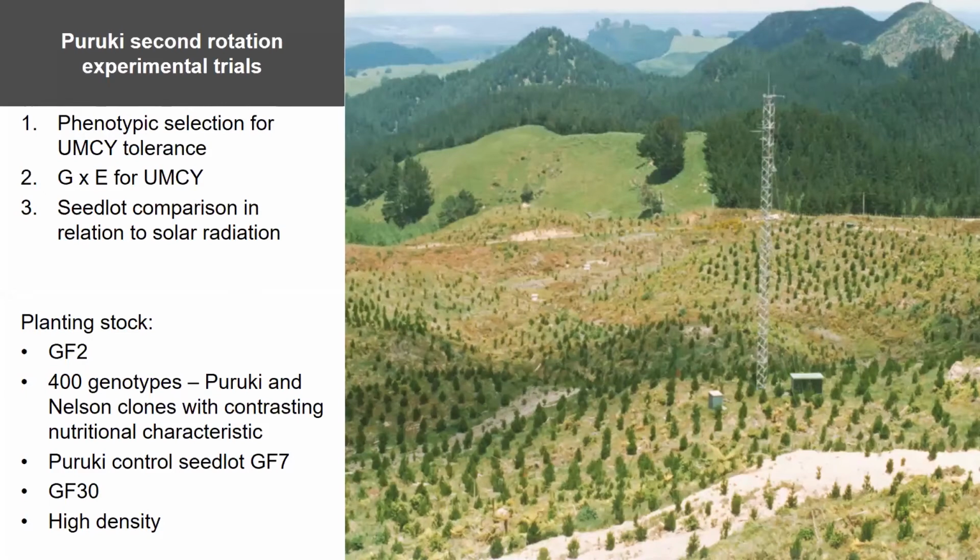The experimental trial infrastructure currently at Puraki is made up of 3 key trials: phenotypic selection by upper mid-crown yellow tolerance, genetics by environment for upper mid-crown yellowing, and seed lot comparison in relation to solar radiation. These experimental plots were established using a range of genotypes from unimproved GF2 stock from Riverhead Forest, 400 genotypes made up of Puraki and Nelson clones of contrasting nutritional characteristics, a Puraki control seed lot made from GF7 stock from the first rotation at Puraki, selected specifically for tree health, and 2 commercially available genotypes, GF30 and a high density stock.